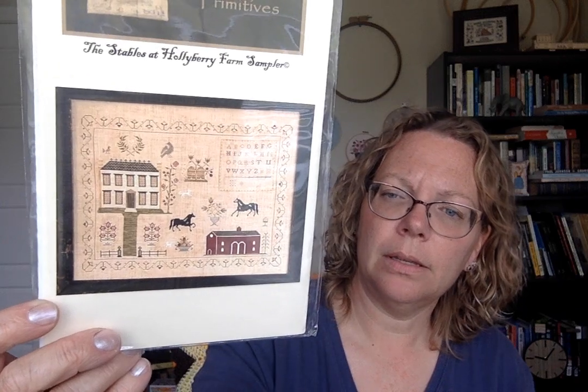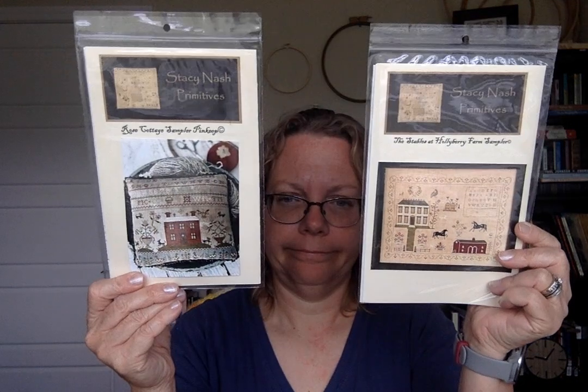What I forgot to show you last week were the 2 Stacy Nash patterns that I have for Whip Go. So my Whip Go draws were Needle and Eye, and I showed you those 2 last week. And then Stacy Nash was the other pool. So the only 2 Stacy Nash I have are the Stables at Hollyberry Farm, the sampler. Oh, glare. The Stables at Hollyberry Farm. And then I have Rose Cottage Sampler Pinkeep. And I'm leaning more towards this one. I haven't decided yet. I like a lot of her stuff, but these are the only 2 that I have. I don't know. There's plastic on that one. I think I'm leaning towards this one. But not a pinkeep finish. It says it's 8 3/4 by 8. That's a pretty big pinkeep.